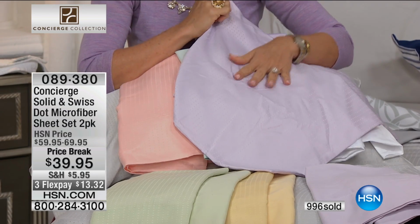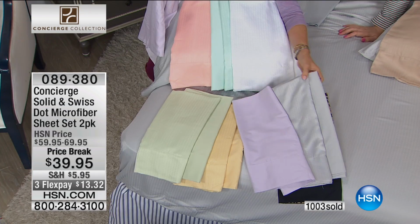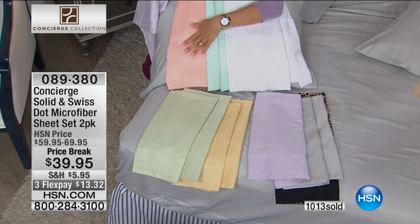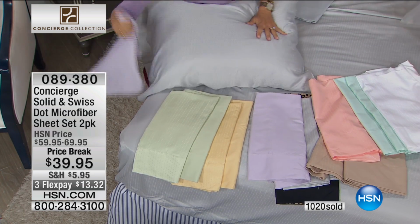So remember, you have your lilac, you have the gray. I wouldn't miss that gray because it's the perfect gray. Let's do the flutter test again on the gray. The butter, the sage. We have peach, aqua, white, and the beige. Yes, and then here, I'll get out of the way so we can do the flutter test. Okay, do the flutter test.